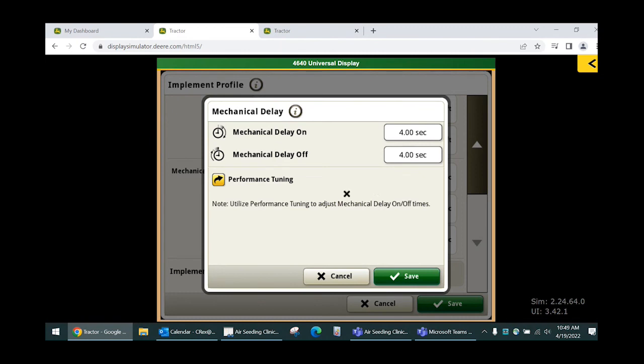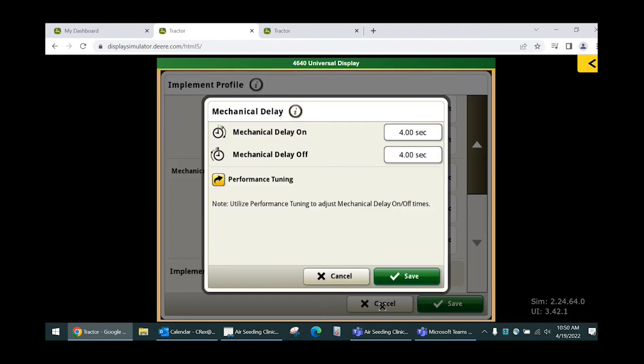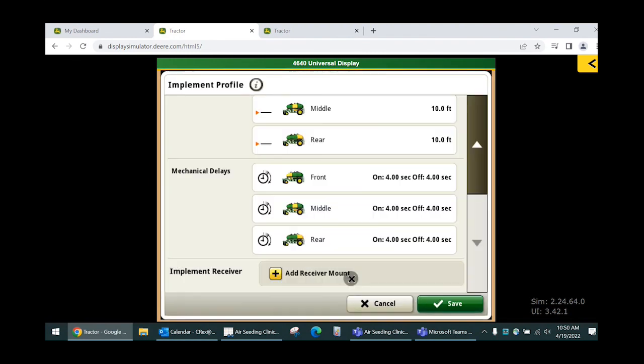And then how do we go about fine tuning that? Well, right from this page, I can go to performance tuning, and I think this is a really nice thing that they've introduced. Rather than trying to figure out those times and balancing those, you can do the performance tuning. So if you're flagging your headland, I've generally raised the closing wheel, taken the depth out of it. So I'm just dropping seed on the ground, do one opener, do an on and an off. Now I've got those, take my tape measure. It's going to ask me, what did I see? Did I see a skip or an overlap? At what distance and how fast I was going, and it will automatically adjust those times for us. So that performance tuning has been a really good tool.